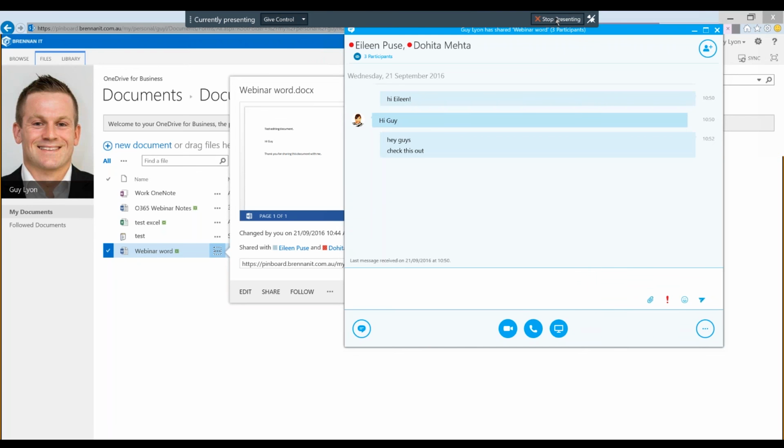So this is a really useful feature. This can be used in a couple of ways. Even if you're in the same office as someone else, you might not want to leave your desk because you're in the middle of something, but you need someone to see what you're seeing on your screen. You can just do a quick screen share.